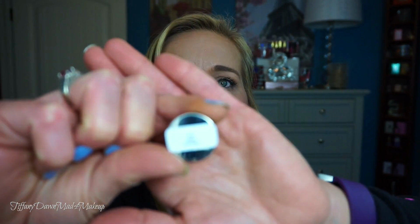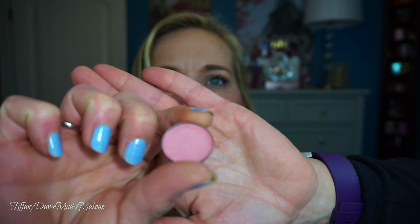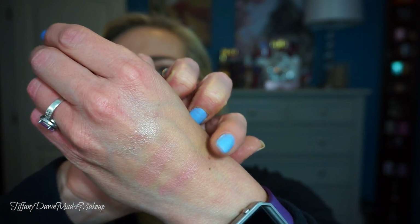So the next one I chose is Dior Blush in My Rose. Again, on the back of it, you'll see where they wrote exactly what's in the pan. And then here is the pan itself. And you'll see that it's got a pretty decent size amount. They tell you they've sent you enough for a couple uses, but I don't think I'm going to use that up very quickly. It's a pretty good size pan. So in here is the swatch of this blush right here.